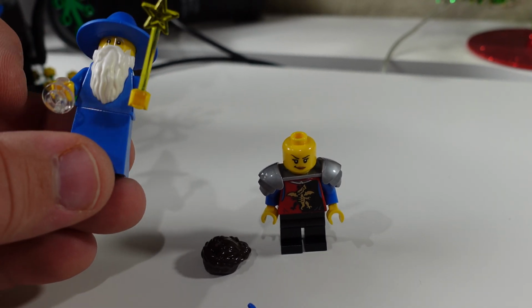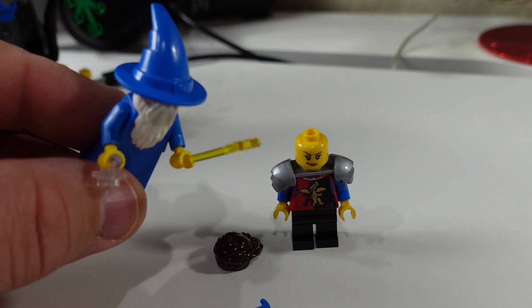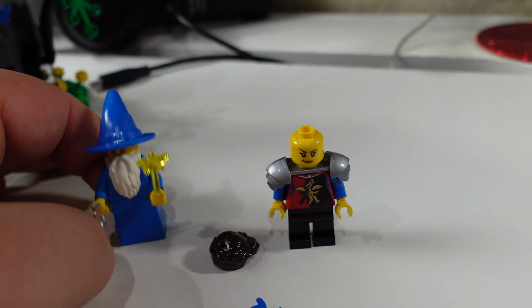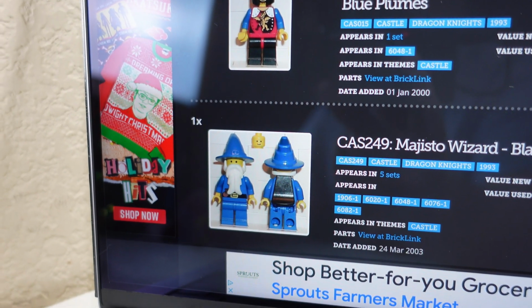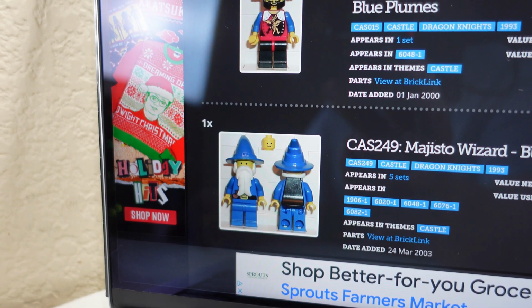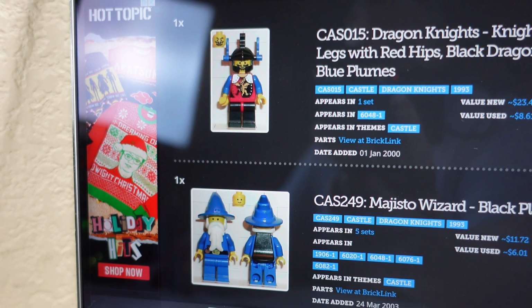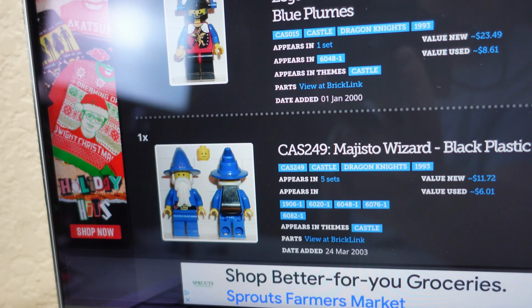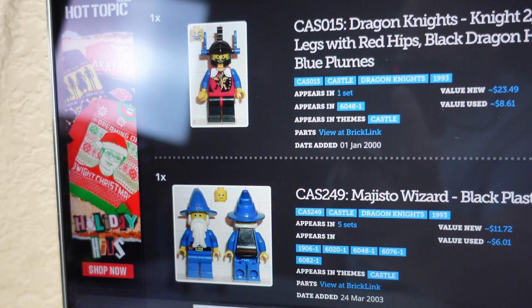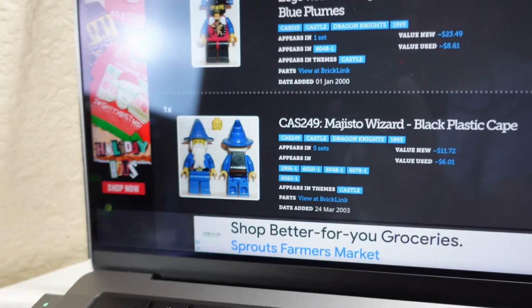have a single face and the beard, but no torso printing at all, which is rather odd, because if you look at the original minifigures that come with the set, Majisto had front and back torso printing all the way back in '93. So that is kind of unique. And not to mention, the original knight looked a little bit better as well, in my opinion.